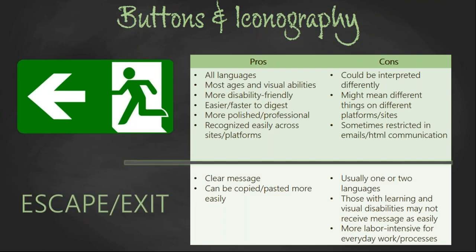The pros? Of course, with imagery, you don't have to put text, so you don't have to worry about languages. When we use iconography, we're able to reach anybody no matter what skill level they have with reading or what language they speak. And we can put some kind of tools in there so that when people are using screen readers, it can still be read. We want to make sure that our content's accessible.